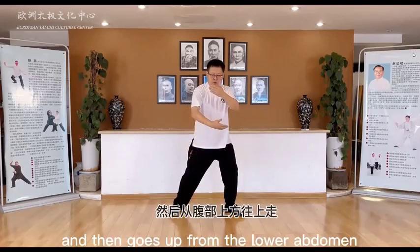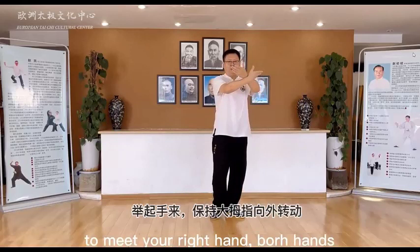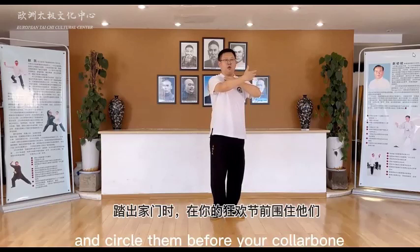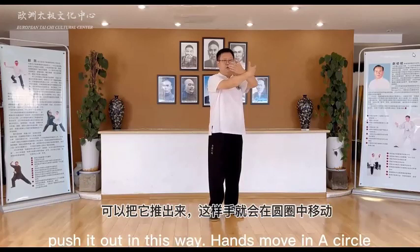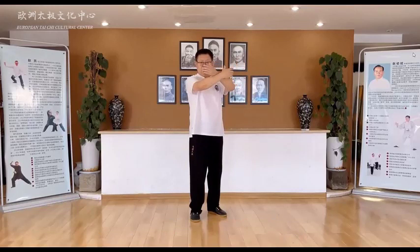And then it goes up from the lower abdomen. Thumb turns outward slightly. Hold your hands up to meet your right hand, hands up a little. Keep turning your thumbs out and circle them before your collarbone. When stepping out, you can push it out in this way. Hands move in the circle, opening outward from shoulder to the elbow. Forearm stands up and joins the arc in the earth.